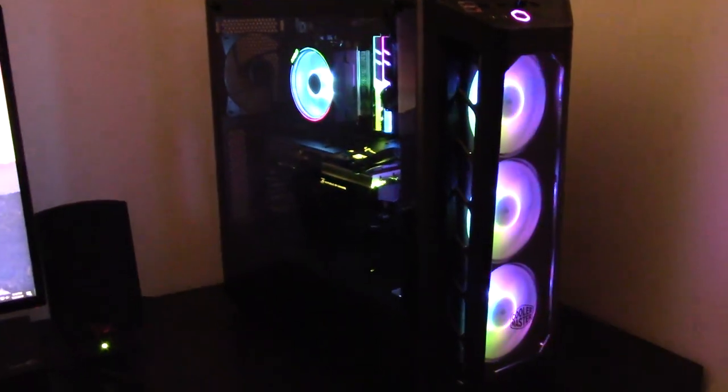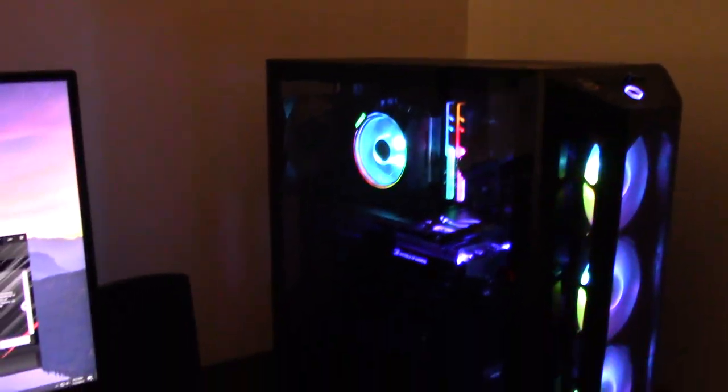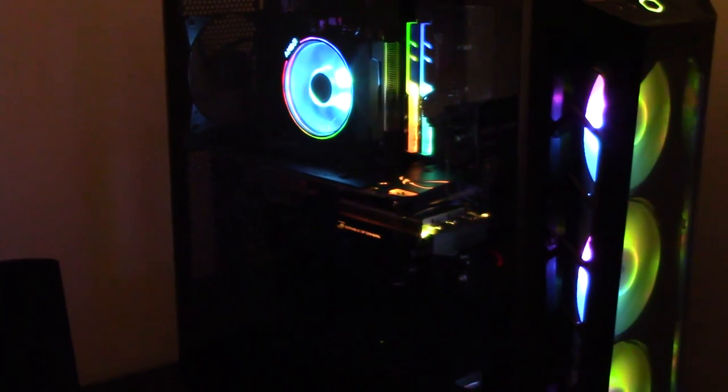So as far as the RGB stuff goes, I think overall it looks pretty nice. This camera doesn't pick it up quite so nicely. I should really get a better camera, but I would like some more RGB, honestly. It's got plenty in the front, plenty around the CPU and RAM, but the back and the bottom are a little bit dim.